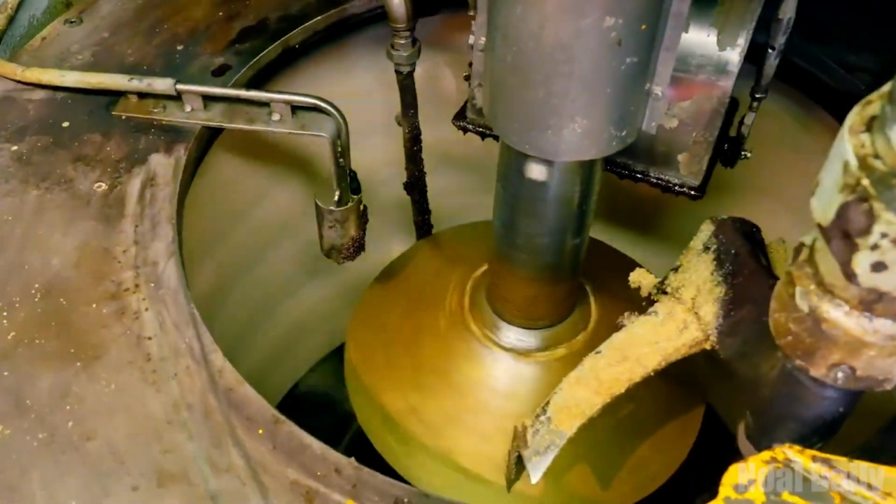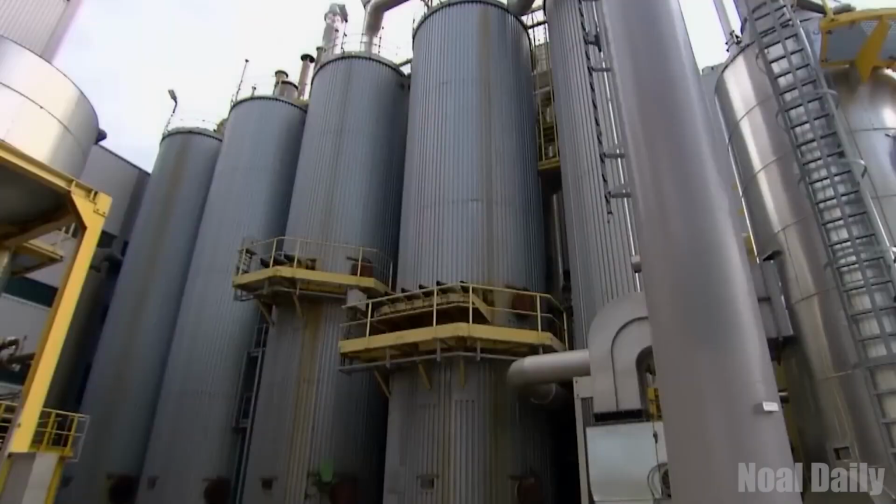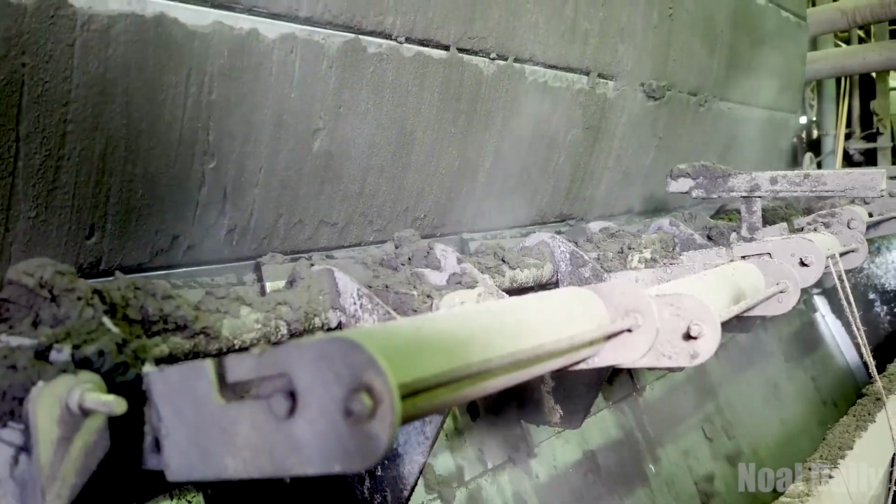The purified juice is thickened using vacuum evaporators, concentrating the sugar content to 50 to 65%. A dense, nearly colorless syrup forms as remaining water evaporates.